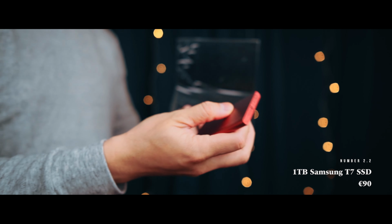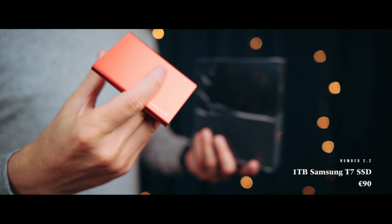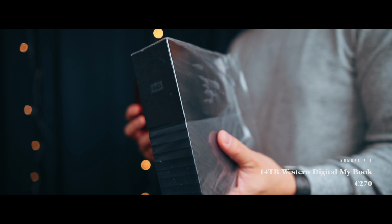Basically, I store all my current projects normally here. I work off of it, edit off of it, and then I transfer it over to my 14TB for safekeeping. I know hard drives aren't exactly the most exciting thing to buy, but I've had two of them fail in the past, with one of them being completely unrecoverable. So both of these storage solutions has just given me so much peace of mind.